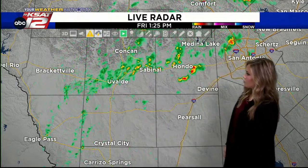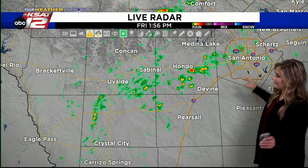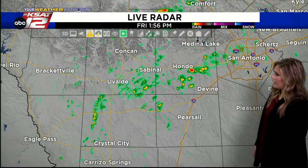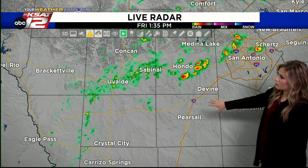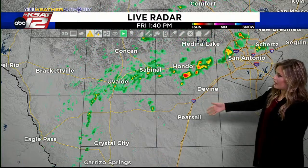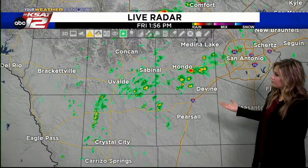So if you are tuning in from our western counties, you can get just a big sense of how this rain is trekking across our western counties, really as that front moves southeast. That activity is moving along with it. And Mia, I'll switch off with you real quick.